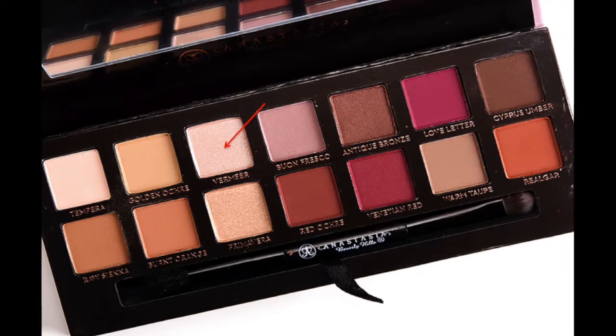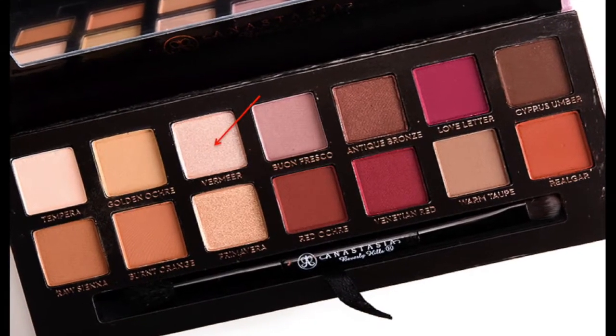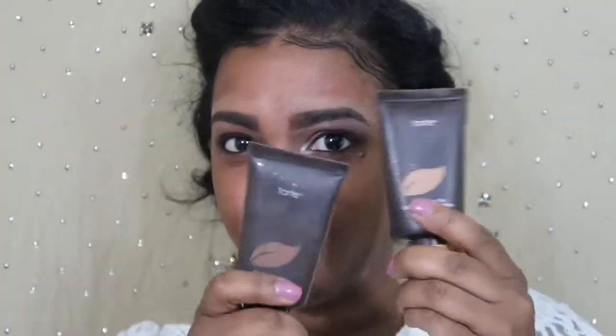And then to make my inner corner pop, I'm going to go in with Vermeer again and just use a little brush that I have from Real Techniques. I think it's a concealer brush, but I use it for my inner corner. And I really shouldn't have done this step anyway because I'm going to go in with some highlight and just pop that out again. Now we come to the fun part, the face.